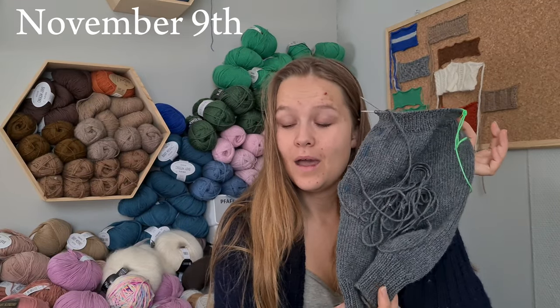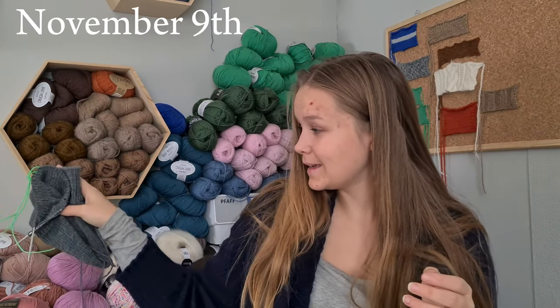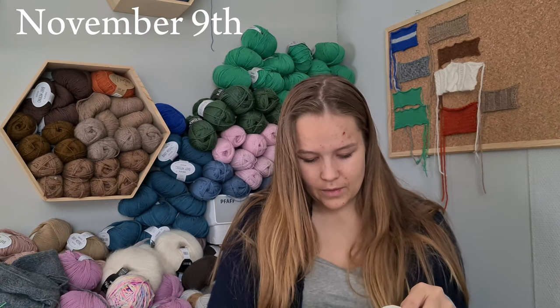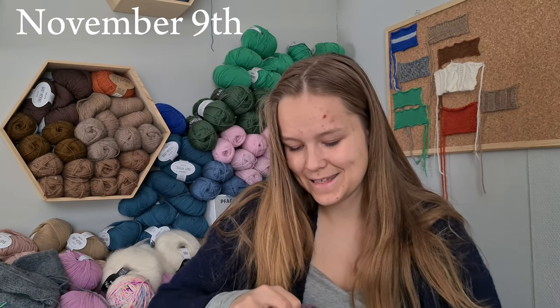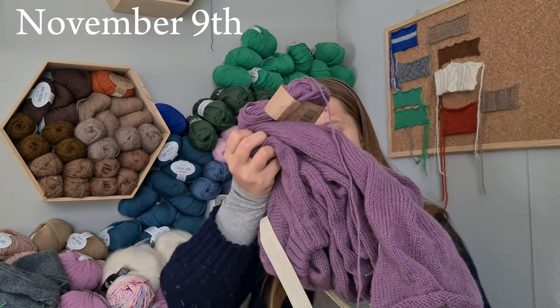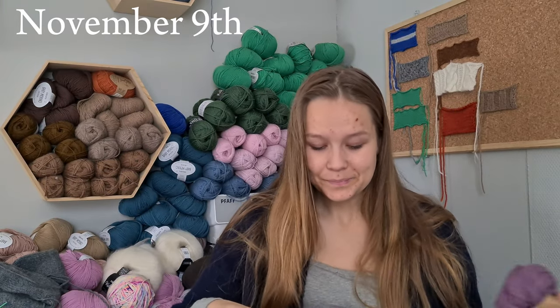This is a gift knit, as is the blanket. The hipster hat is by Petiteknit. And then I have another selfish knit. So, two selfish knits and two gift knits. I don't think that's too bad.